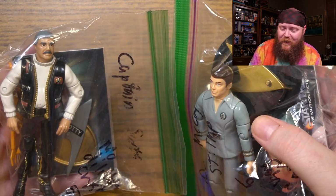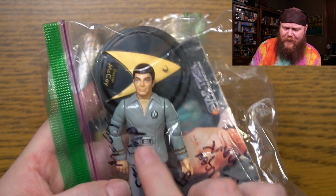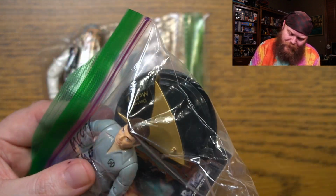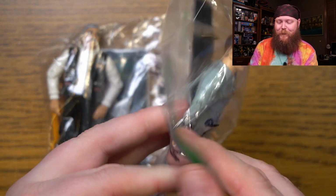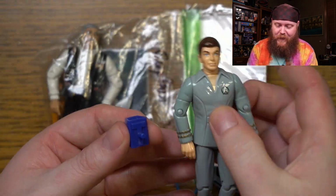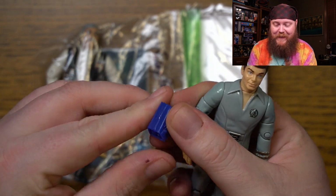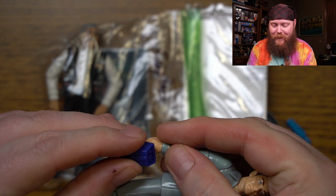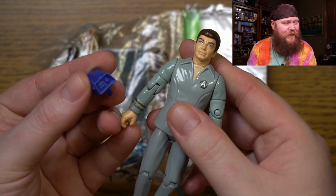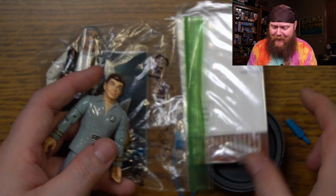It's a nice looking figure of Bones. He doesn't look bad at all. So yeah, I believe this is the uniform they wore in the motion picture. And yes, right off here to the side, the card does say motion picture. Looks like we got some sort of peg thing. I am not sure what this is. Looks like he's going to hold it with his hand, maybe? But it doesn't actually fit in his hand. So I got no clue what this thing is. It almost looks like something that would go in his back.